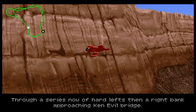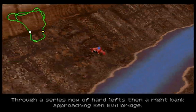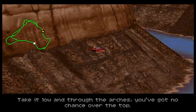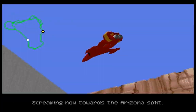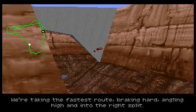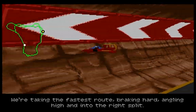Through a series now of hard lefts, then a right bank approaching Knievel Bridge. Take it low and through the arches, you've got no chance over the top. Screaming now towards the Arizona Split. We're taking the fastest route, braking hard, angling high, and into the right split.